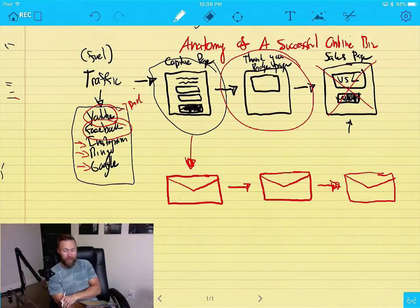I'm going to give you access to my same funnels that I use, my same autoresponder emails that I use, the same software that I use to build my funnels, the same software service that I used for my autoresponders, for logging my emails and saving those emails, and then being able to follow up with those people.